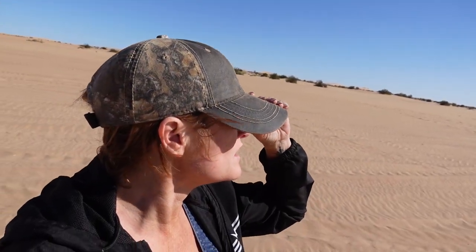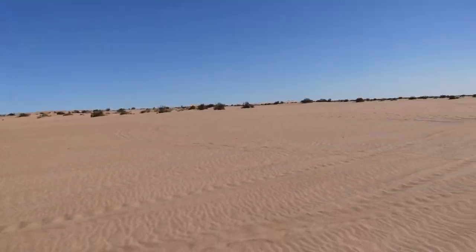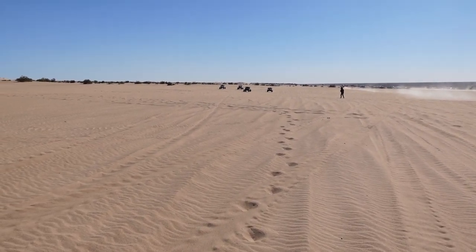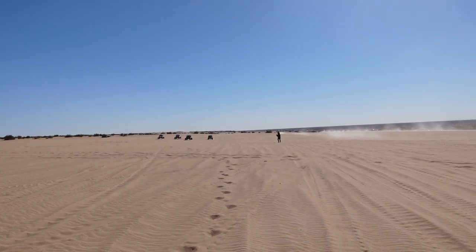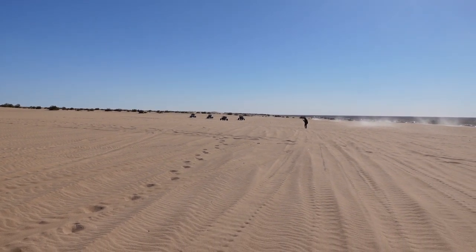Okay, I'm a little out of breath. The sand teaches you, like when you think you're in shape, nope, Glamis said no. Look at all those footsteps, that's how far I came. All right, there's the boys right there getting ready to line up. Do a friendly little run right here down the drags at Glamis.